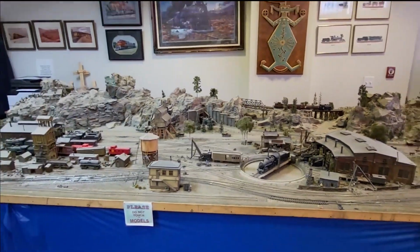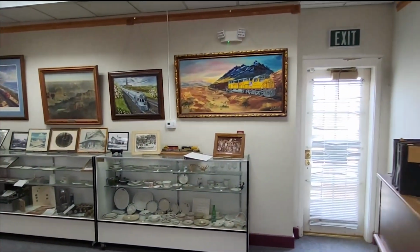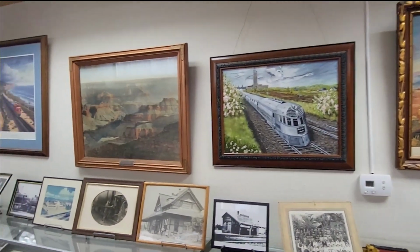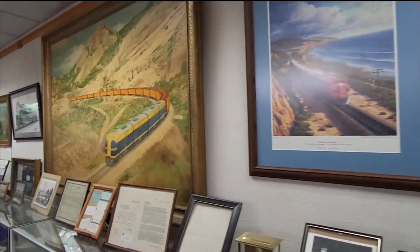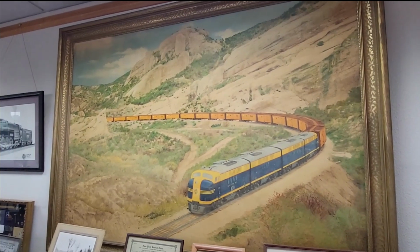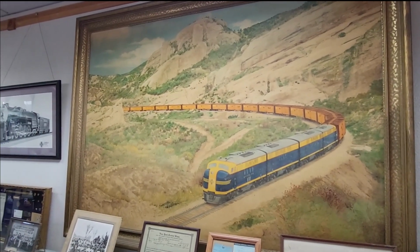Years ago, if they had a derailment, when they started going back, they would just change a few ties. Maybe even just change one tie. They don't do that anymore. A painting looks like down at the bottom of Cajon Pass. I can't remember, Sullivan's Curve or something.